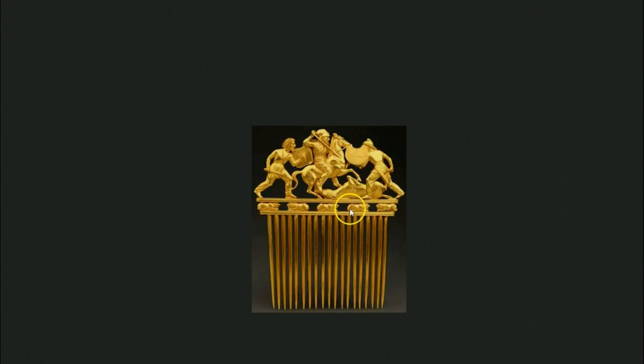And here, something very interesting. It's a gold comb. This is a Scythian comb. And look at that detail. And there's a horse and they're in battle and the like. Very, very nice. An intricate piece there. That would be a fine piece for any collection made of gold. There you go. So that's a little bit of an insight into the Scythian people.